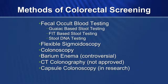The capsules are really exciting. This is still in research. It's not been approved yet, but the capsules right now are predominantly being used for the small bowel. Basically, this is a pill capsule with a camera in it, and that pill tumbles through your bowel and takes pictures, so you basically get a video. It's really neat stuff, right?